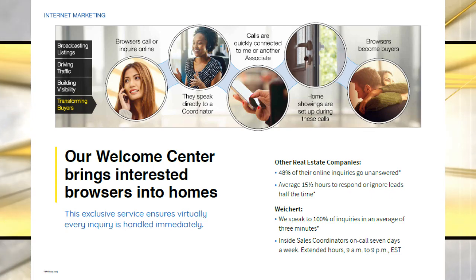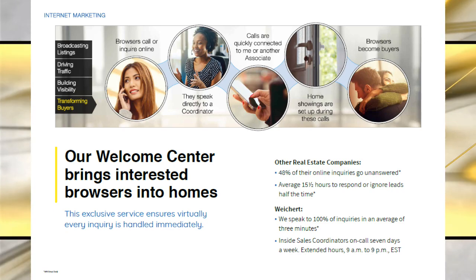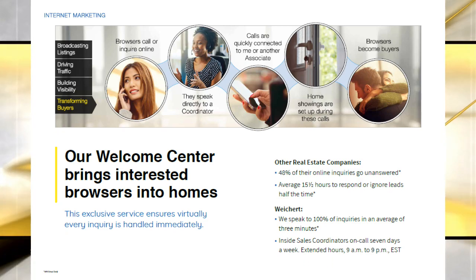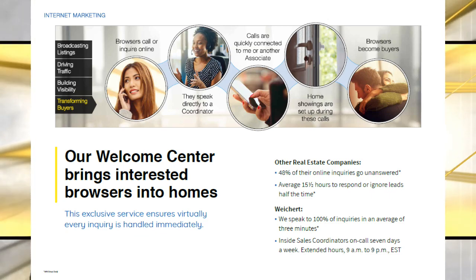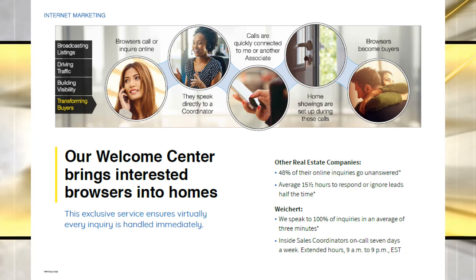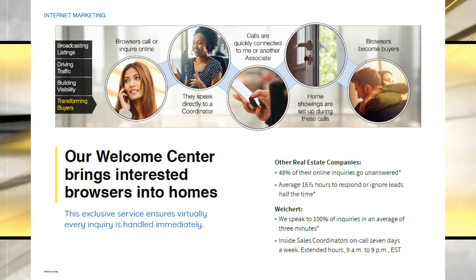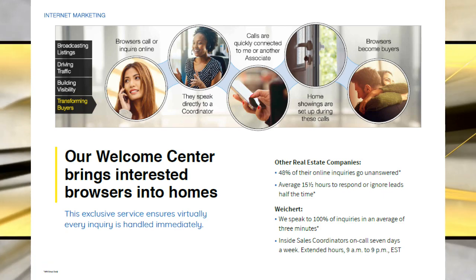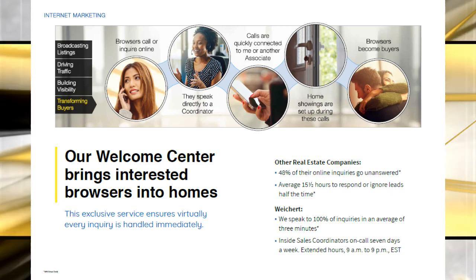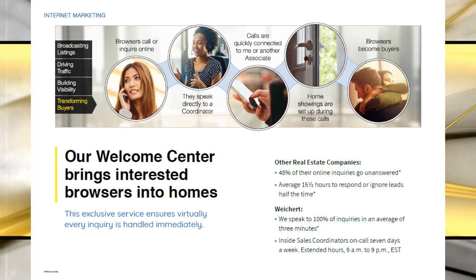Now, when a buyer finds your house online and wants more information, they can simply call the 800 number or they can send a very short email inquiry. Now remember, we have Welcome Center representatives who are ready to take their call 7 days a week from 9 a.m. to 9 p.m. And what's great about this is the buyer is immediately connected live to me as your listing agent or another local specialist who will confirm the showing. This exclusive system that we have here at Weichert gives us the ability to capture buyers at their peak interest, and that turns more inquiries into appointments. Now, I'm curious to know, have you seen any other brokers or companies with a system like this? Let's move into our local and global marketing tools.